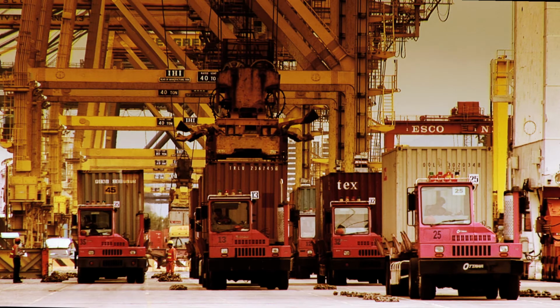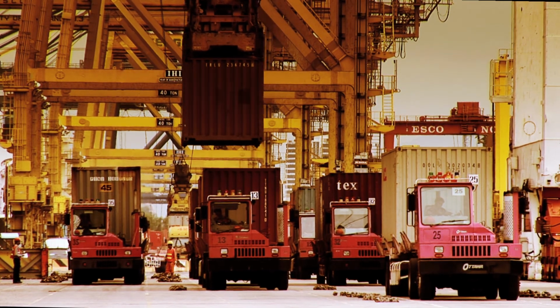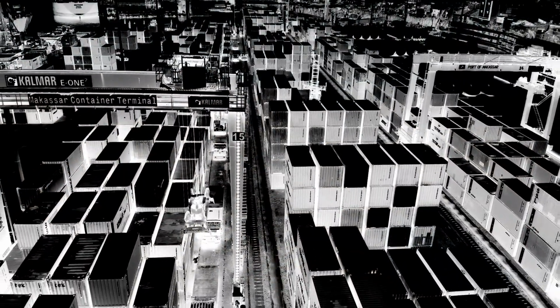The important thing is that transferring containers between ships, ports and land must be quick, smooth and inexpensive. The quicker the transfer and less the congestion, the lower the cost.